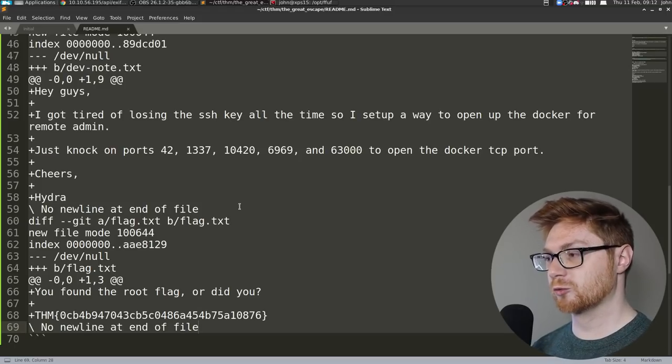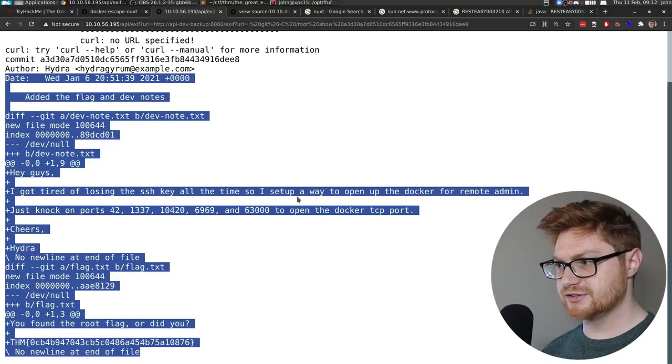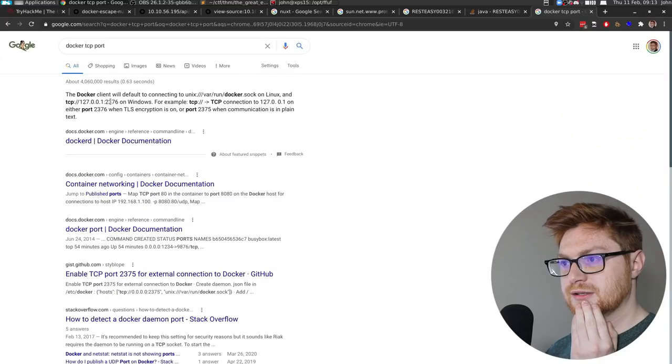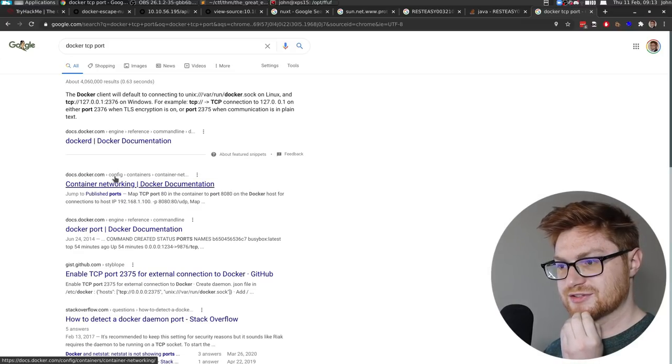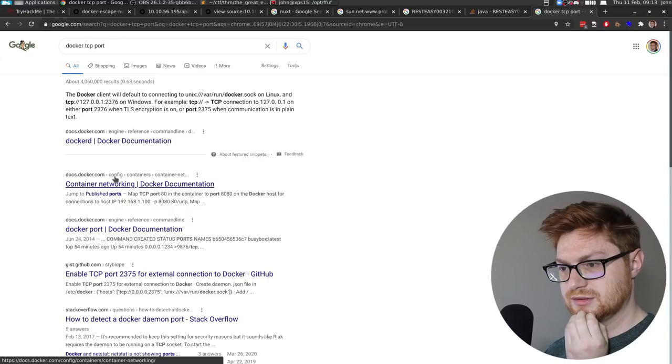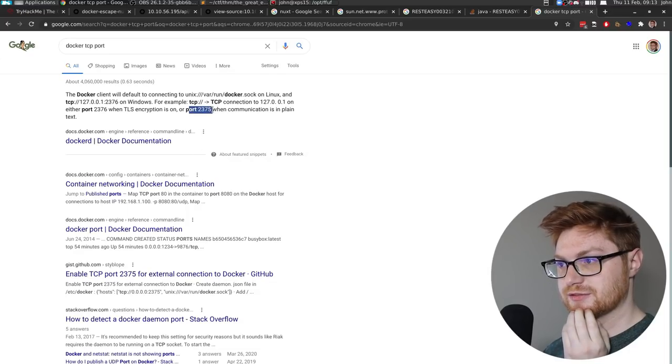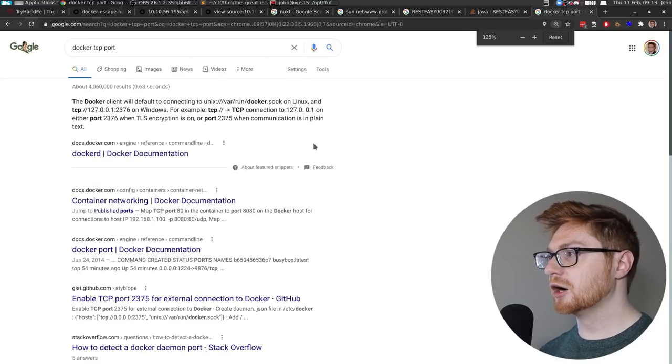But that should be on the original port, right? What is the Docker TCP port by default? Docker TCP port is 2376? 2376 when it's using TLS. Yeah, or 2375 when communication is in plain text. Okay.